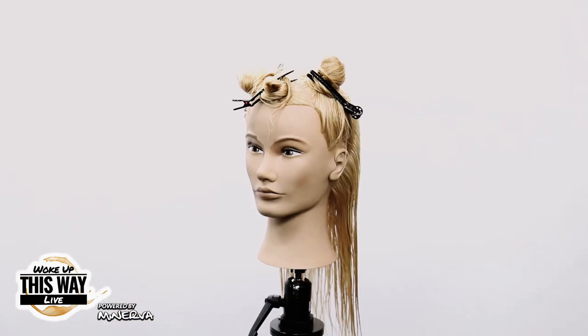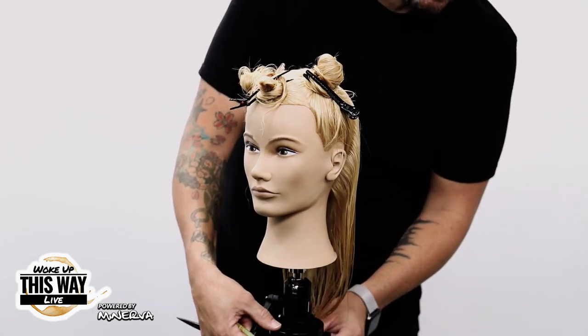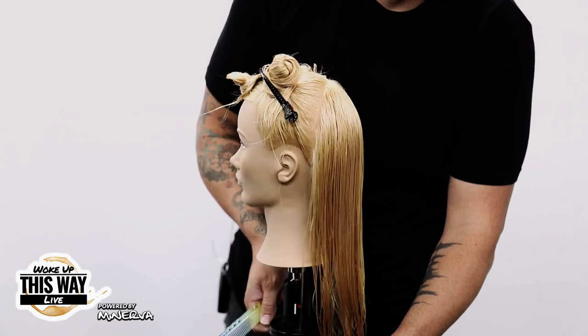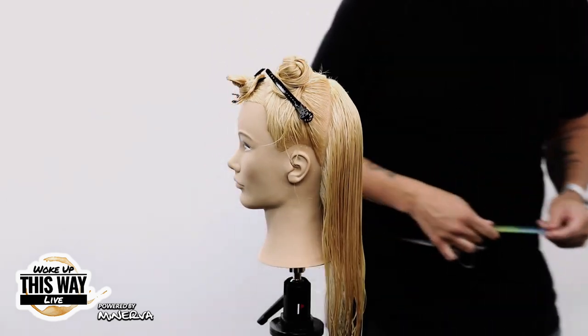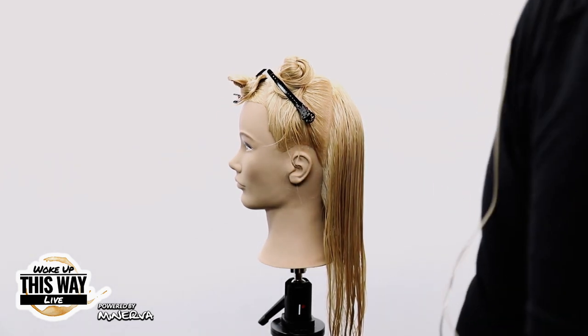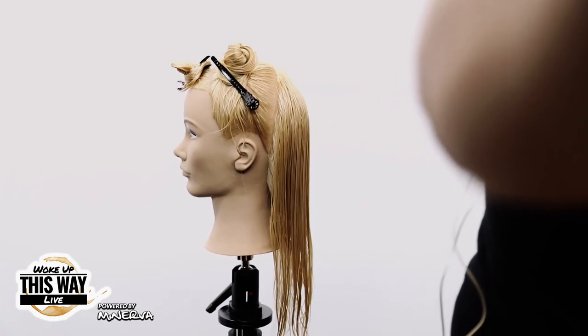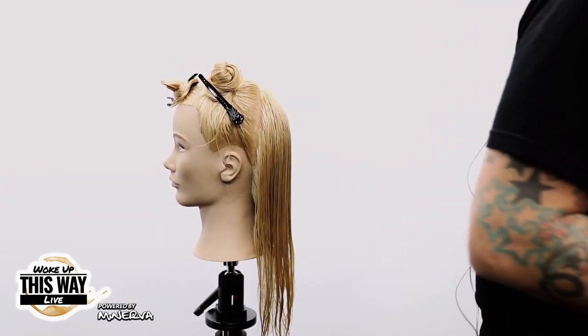All right. So like I said, this sectioning is what I do for everything. I want to cut textured layers. So I'm thinking I want point cutting and I want different techniques that are gonna help enhance texture in this cut. So we're gonna start by creating a little bit of concave layering.